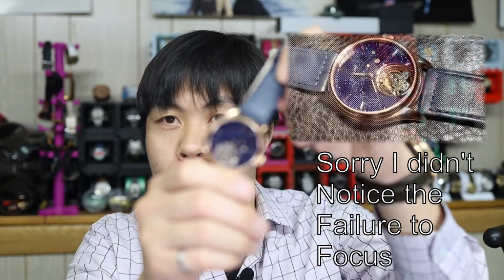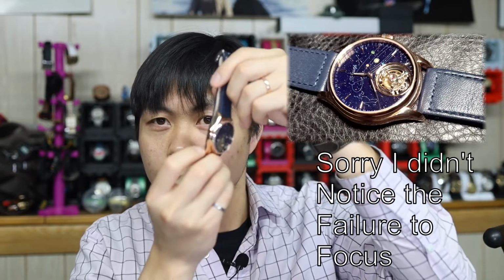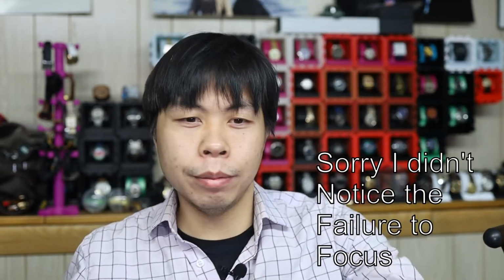Now, let's actually have a look at the new AESOP Tourbillon. Like I said, I chose a different color for this one, and I really like it. So let's have a look. So it's over here. Ooh. It's the rose gold. And you might have noticed that I swapped out the leather band that it came on with a different one that I had purchased separately. Now let's flip the camera.